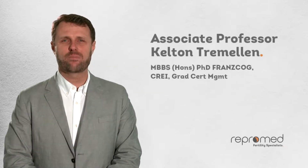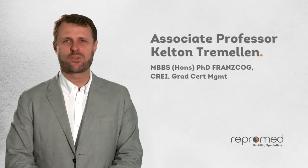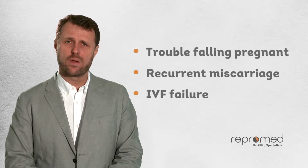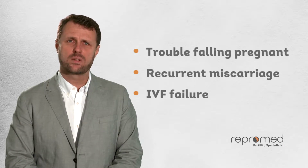We at Repromed are proud to offer pre-implantation genetic screening, or PGS. This is a technique where we actually check to see whether an embryo is genetically normal before returning it to the uterus. It's a very useful technique for maximising pregnancy rates in women who are experiencing infertility or recurrent miscarriage, or have had a lot of unsuccessful IVF in the past.